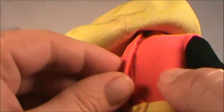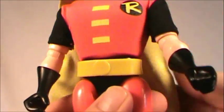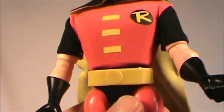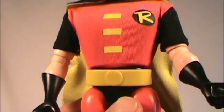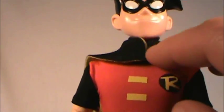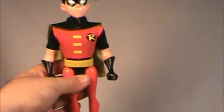It's just Velcroed here in the back, and he appears just to be black underneath to kind of match this. So again, the more I'm looking at him, I like this, but I think with it just being kind of wrinkled, I might have my wife fashion me a little bit bigger cape here, but still very, very cool. I like this a lot. He does come with a few accessories.